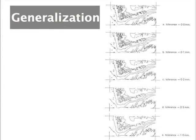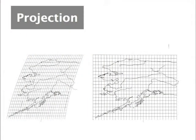The team had developed generalization. This is before the Douglas-Peucker algorithm. If you can see that slide clearly enough, you will see that the islands are gradually disappearing down the more generalized plot at the bottom. This was done mainly to speed up the plotting. They also had developed some projection algorithms. I don't know much about those. These are the only examples I've seen, and I don't know whether they could do a lot of different projections or how it was done at all. But it was done, and it was proof of concept.